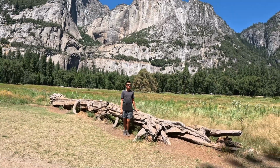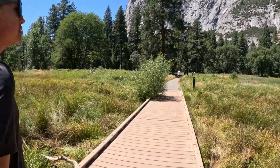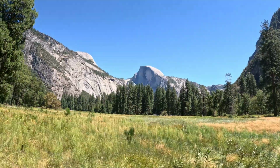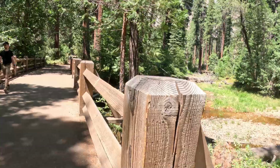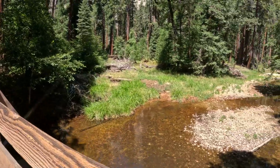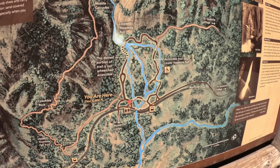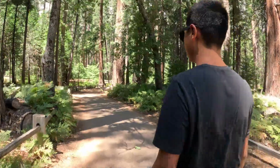We're now walking to Lower Yosemite Falls, and we didn't find the correct parking lot at the trailhead, so we ended up walking an extra 30 minutes round trip. This has very minimal elevation gains, but the really hot weather made it a little bit more difficult to walk. The walk to Yosemite Falls from here is about 30 minutes round trip. The 30-minute walk to Lower Yosemite Falls is very easy with very minimal elevation gains.